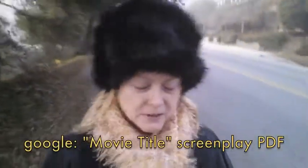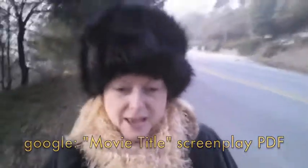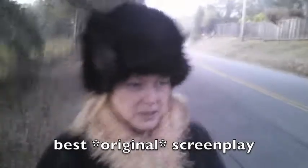So if you want to read screenplays, you can just go online, type the name of the film, add the word script PDF or screenplay PDF, and you can usually find it. More of the modern ones. The older scripts are kind of hard to find online. But I did find four of the five that were nominated for Best Screenplay. The one that's not out yet, or when I did the search, was Once Upon a Time in Hollywood. So hopefully that one will come out soon.